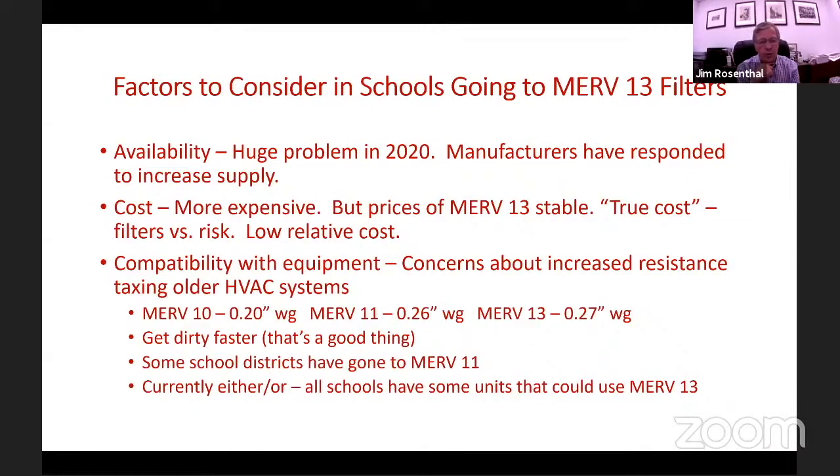Cost: it's definitely more expensive, but thankfully the MERV 13 prices are stable, and you have to consider true cost, which is the cost of the filters versus the risk involved. So it's a very, very low relative cost. And then compatibility of equipment.